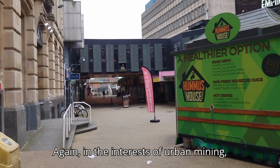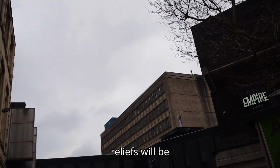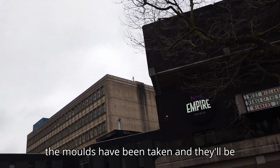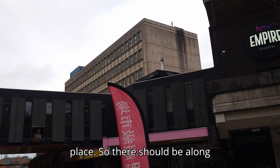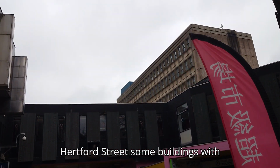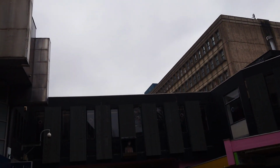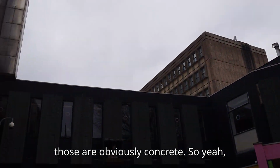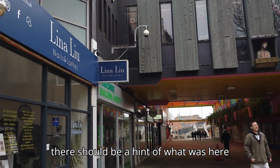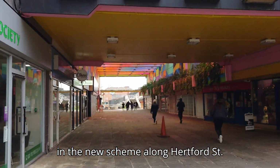Again, in the interest of urban mining, these fiberglass panels and the concrete reliefs, molds have been taken and they'll be going on the buildings that are going in place. So there should be along Hertford Street some buildings with reliefs very similar to these. Up the side of the building, I think they've been taken in metal. These are fiberglass and those are obviously concrete. So yeah, there should be a hint of what was here in the new scheme along Hertford Street.